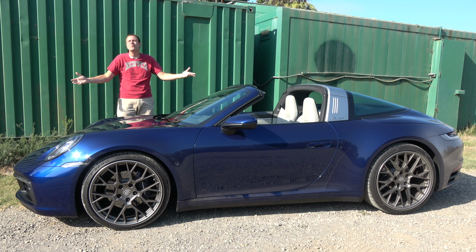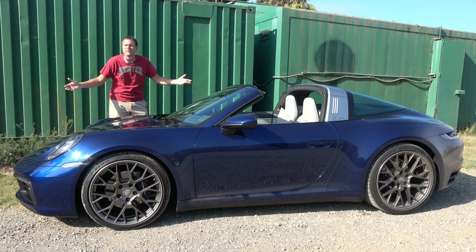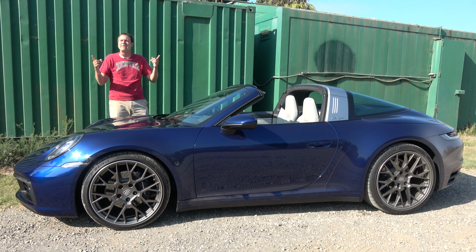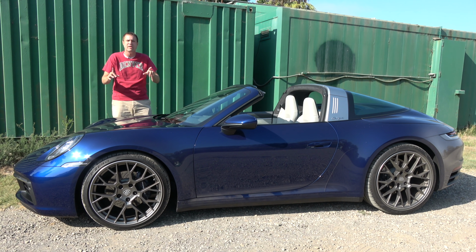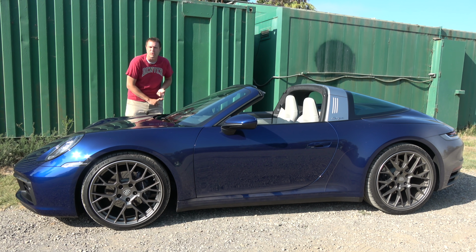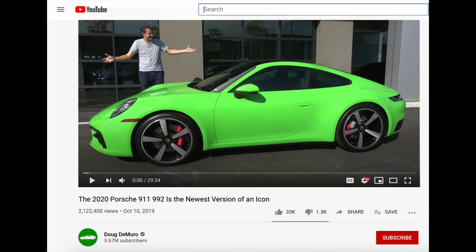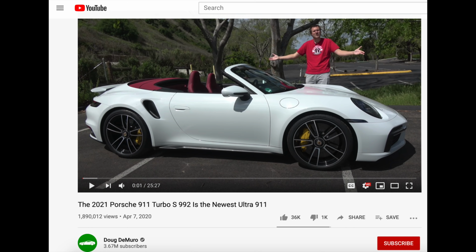This is the new 2021 Porsche 911 Targa, and it is yet another Porsche 911. In fact, it's so yet another Porsche 911 that I'm not going to review it. I've already reviewed the new 911 Carrera S Coupe, the new 911 convertible, the manual transmission, and the new 911 Turbo, and frankly, it just gets a little repetitive.